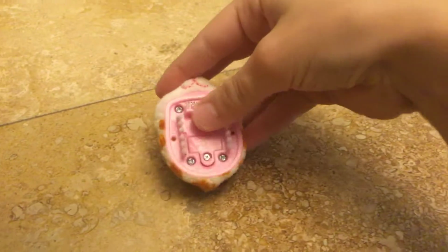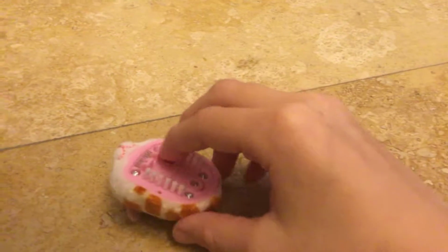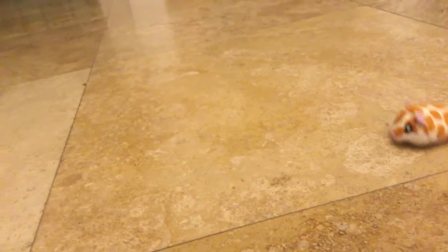You just flip me over, turn me on. Okay, put the low. Okay, thanks. You appreciate that? And I go, I zoom around. Anyway, this is my movement class. I just kind of run in circles, but other times I may do different movements.